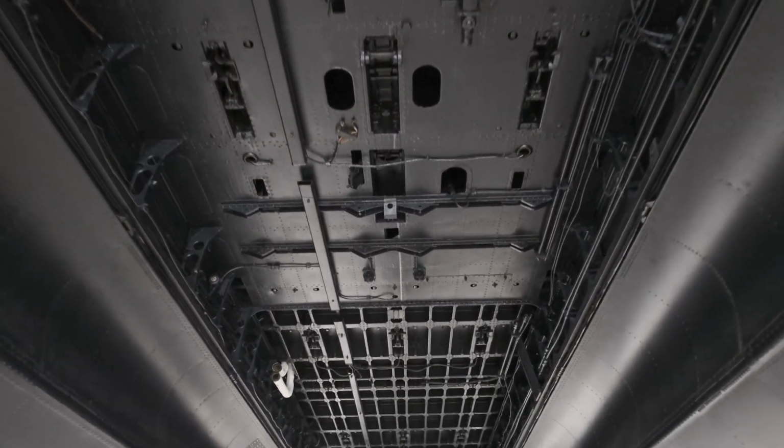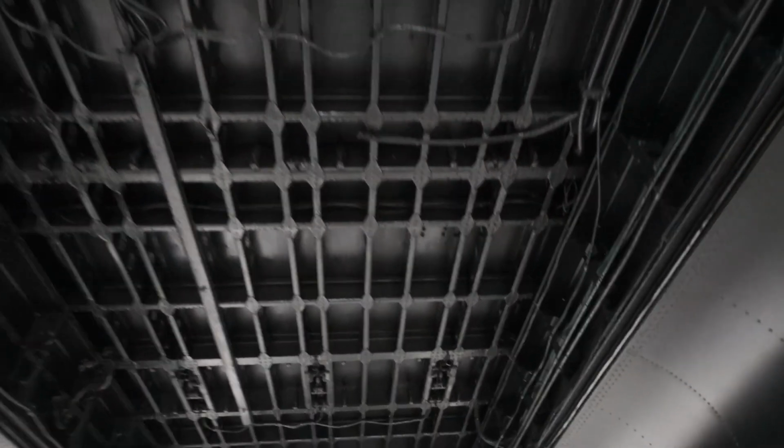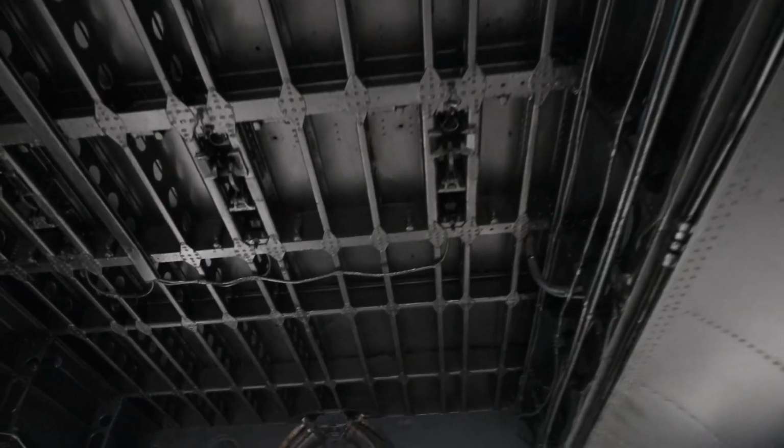Well, there's a lot of room in here, isn't there? It's huge, isn't it? This is where bombs would have gone. Yeah, there's a plate on bomb loadings.